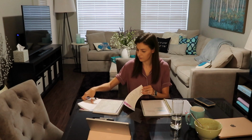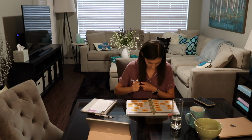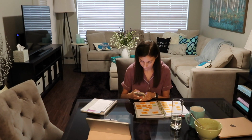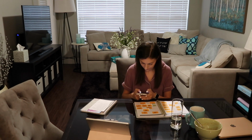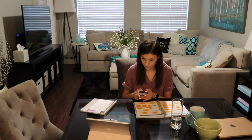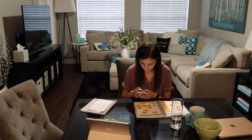You will see on my calendar there that I have a bunch of sticky notes, and that's actually what I use for my social media posts and my YouTube videos to kind of plan out my content so I can easily move things around. And this is also the time that I like to get my Instagram post ready for the day if I'm going to post that day, whether I post right now or just draft it and post later in the afternoon.